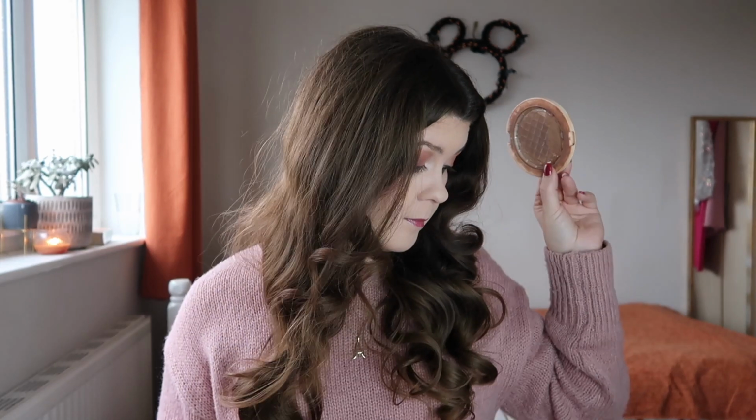And this is actually my last bronzer that I own, so I will be looking for bronzer recommendations, because this is fine, but I think I want to branch out, try something new. So if you have any recommendations, let me know.